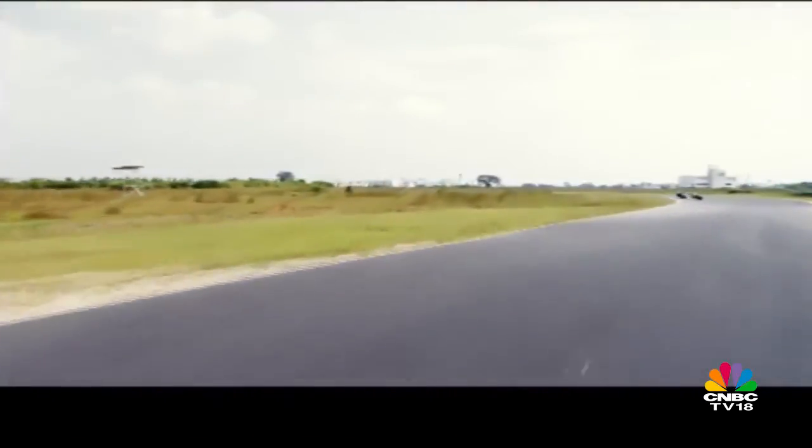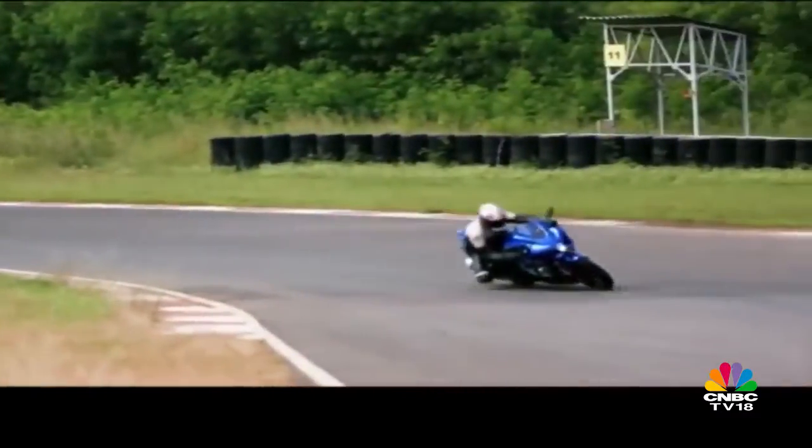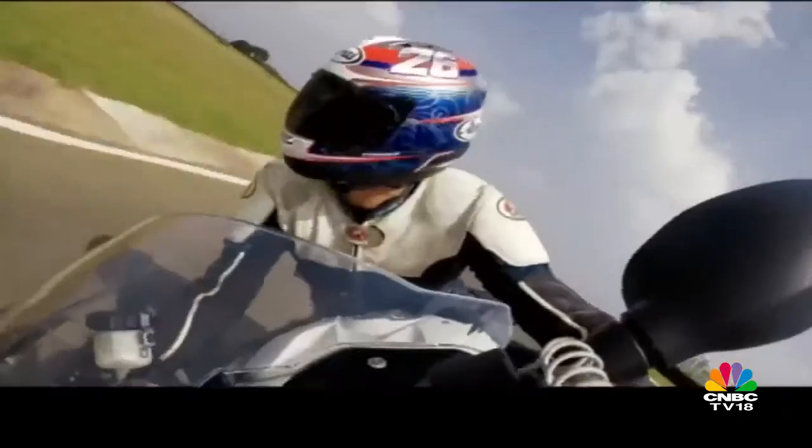Both are extremely fast, extremely skilled riders who also happen to be part of the CNBC TV18 Overdrive Awards jury. These two mad fast riders and I took to the MMRT in Chennai. Anand went first on the BMW S1000 RR.